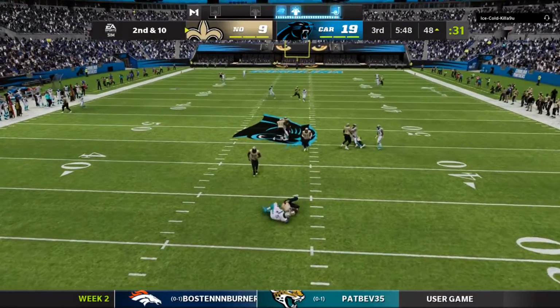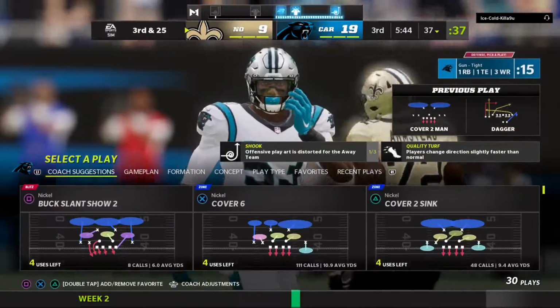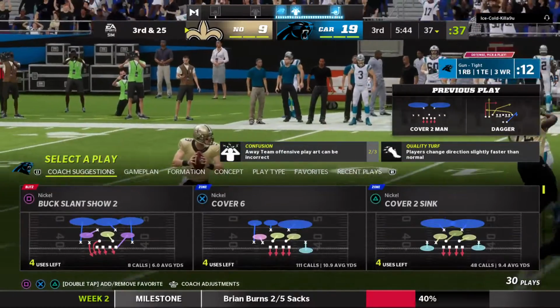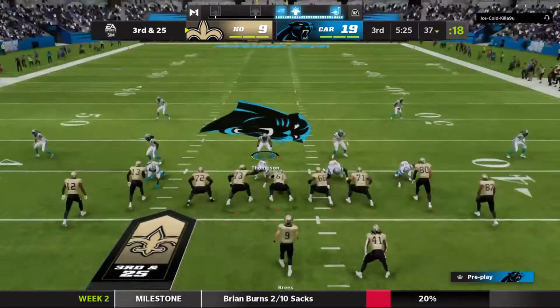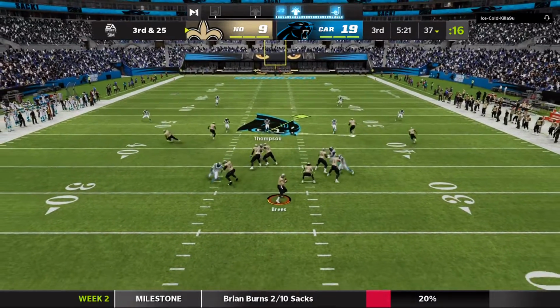and they force another incompletion. And a big loss here as he's taken down. Brian Burns able to get in there for his second sack of the afternoon. These guys have punted 4 times already, and they're staring at a 5th, barring a conversion here on 3rd down.